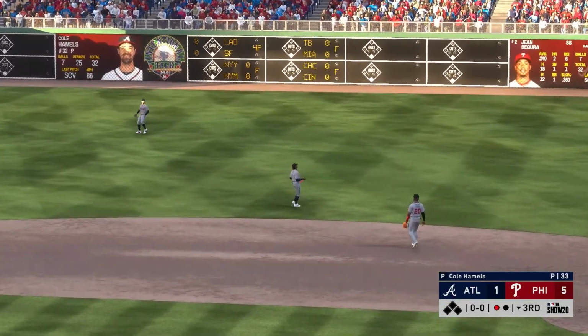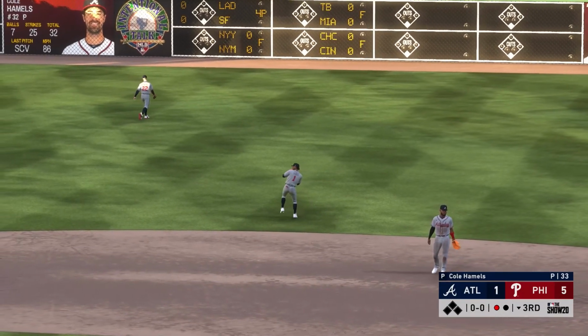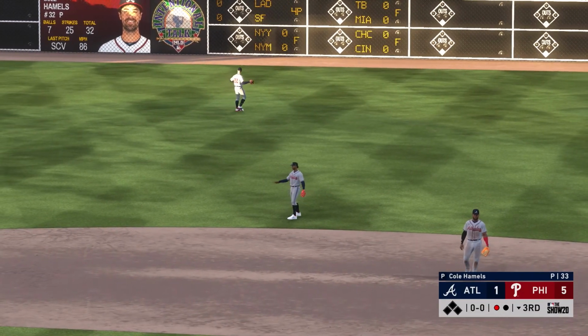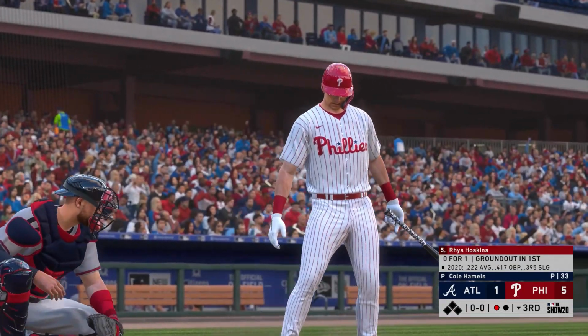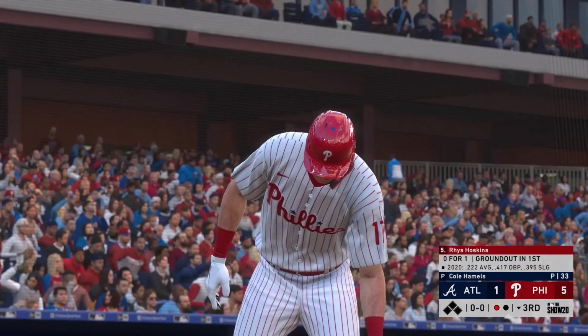Good stuff, Heidi. Thanks. But this will be gloved out there at second as he didn't have far to go for the out. Now batting, first base. Next to bat will be Rhys Hoskins. 0 for 1 for him here in this one.